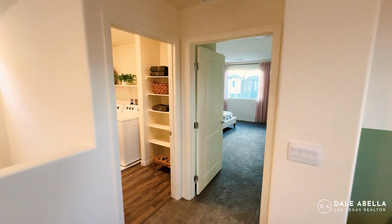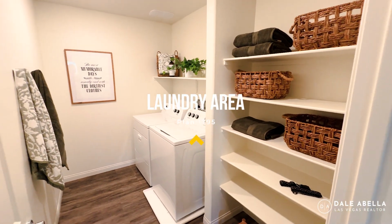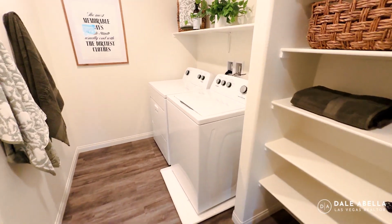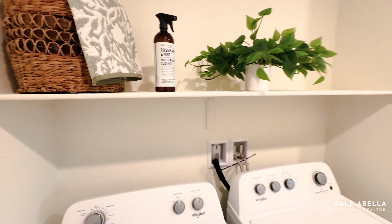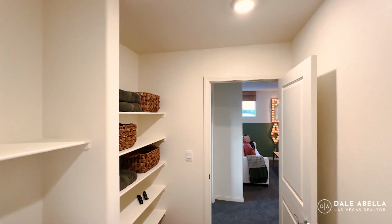Now this is going to be the laundry room. So you're gonna have room for linens right over here. And then again, guys, washer and dryer is included. Right, in most new build communities, the refrigerator, washer and dryer are not included. So it's nice that they are here.